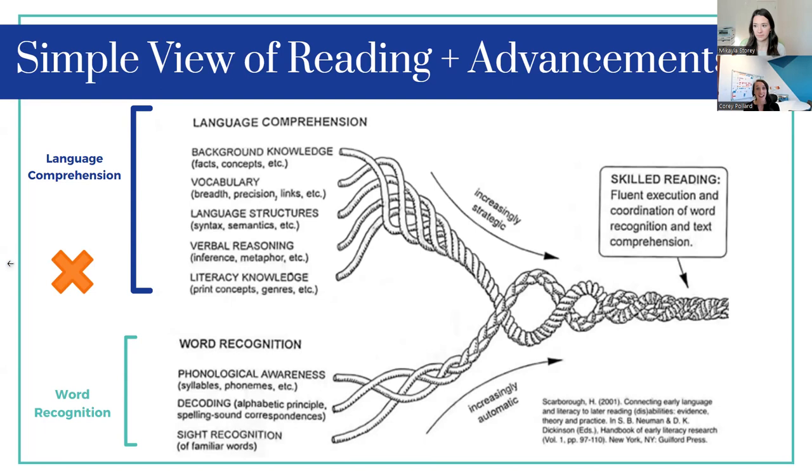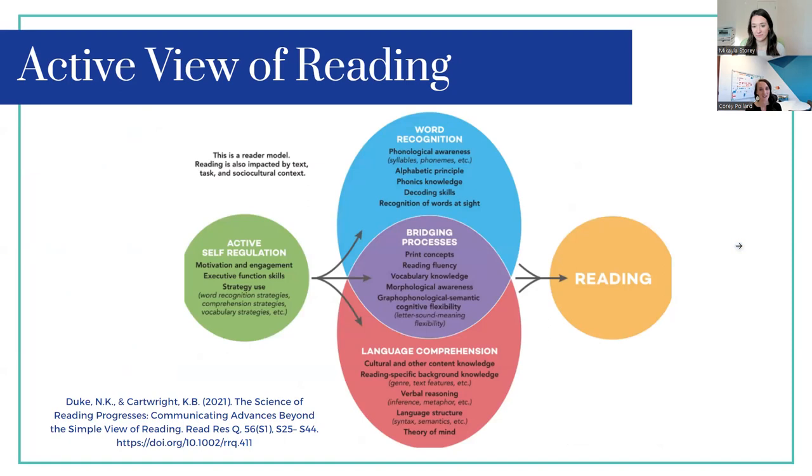Now, as we get into the most recent update to the simple view of reading, we have the active view of reading. Duke and Cartwright in 2021 came up with a new model, which says a lot of the same things. We still have word recognition and language comprehension, but they also stressed the importance of the bridging processes. Those two things are not just distinct pieces of the rope; there are skills that have to come together in order for them to bind at all. They also stressed the importance of active self-regulation, or executive functioning. Executive functioning is huge, and post-COVID we see it as an even bigger area that we need to make sure we are addressing within our literacy instruction.